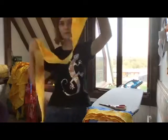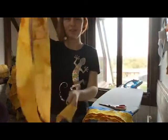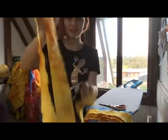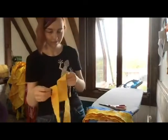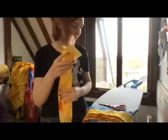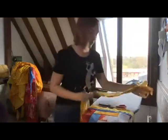So there's the first one. As you can see, it's a nice bit of yellow, and there's that lovely patterning in it. Again, so happy with all these fabrics that I've dyed. So I'm going to just set that here and get my next wrinkly one where I can reach it.